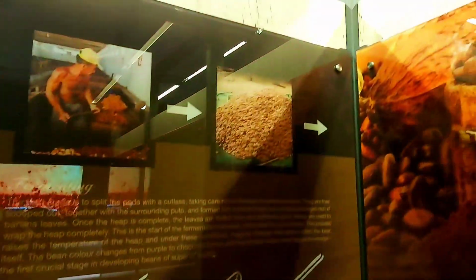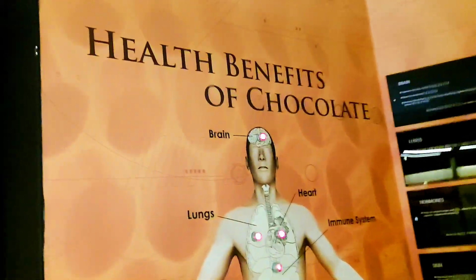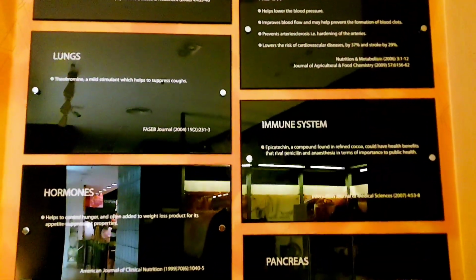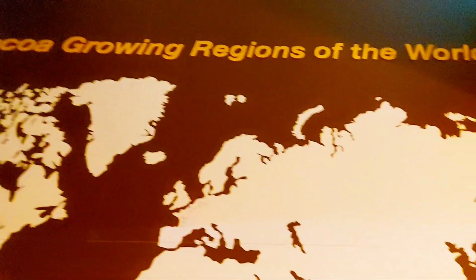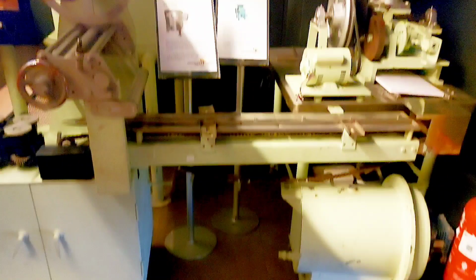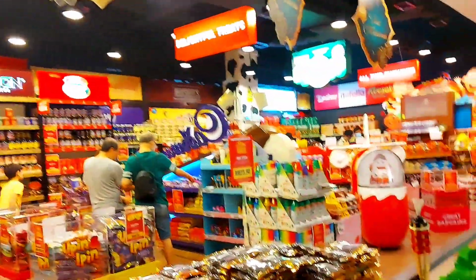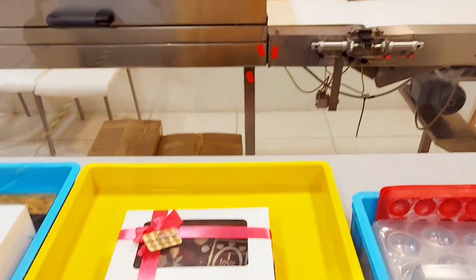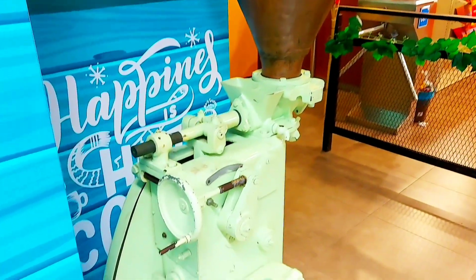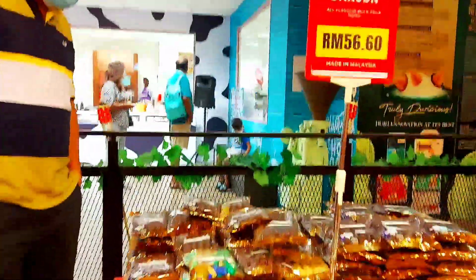And they also show what type of equipment they used before to make chocolates. Facts such as the various health benefits of chocolates and the journey of chocolate starting from 1500 BC with the Aztecs up to the present. For chocolate lovers, they have a complete section that sells more than 100 premium chocolate brands from all over the world.